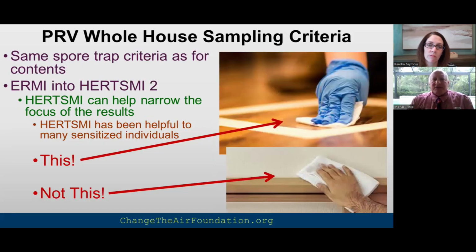As far as the sampling criteria goes, you do have to be aware that if you're using ERMI or HVAC criteria based on what your doctor is saying or what your hygienist wants you to do, there's different ways you can collect those samples. Some is the correct way and some is the incorrect way.